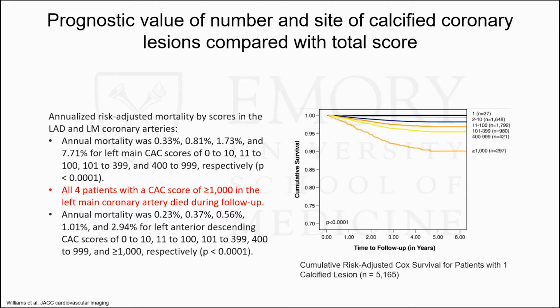And what's interesting in this study is that they looked at the patients that only had one calcified lesion. They looked at their cumulative survival, and they found that the patients that had one lesion of more than 1,000 had a greater mortality than those with a lesser extent of calcium. And they also found that when they did an annualized risk-adjusted mortality by score in the LAD and left main, annual mortality was increased with the increase of left main coronary artery calcium scores.